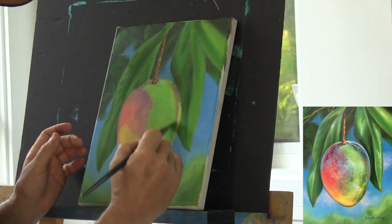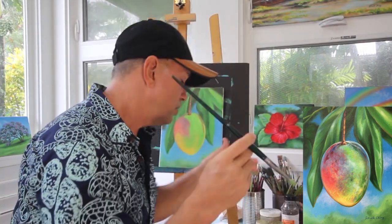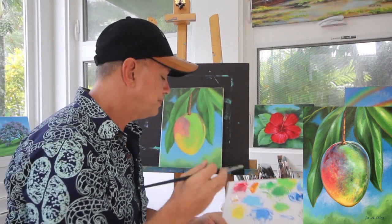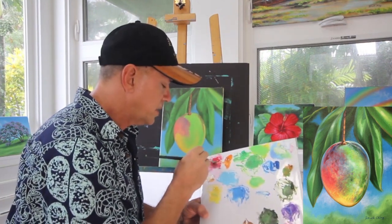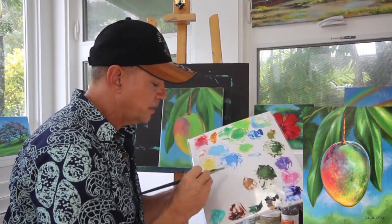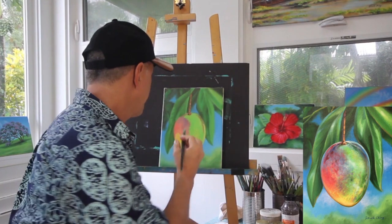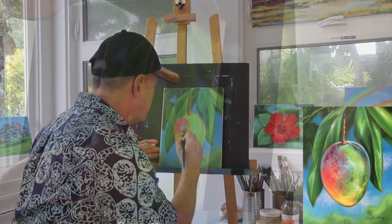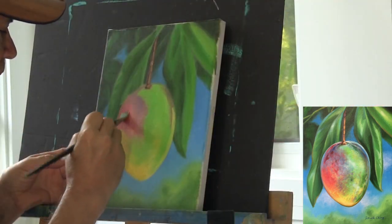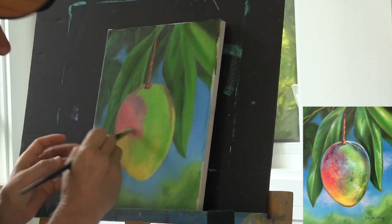it can mix with other colors. But I am going to start off with a little bit of red and white and yellow. Okay, chicken head red I got right there. Some white, get a pink color. I'll start it right there. Okay, my goal again is to cover this whole mango with a second layer of paint.